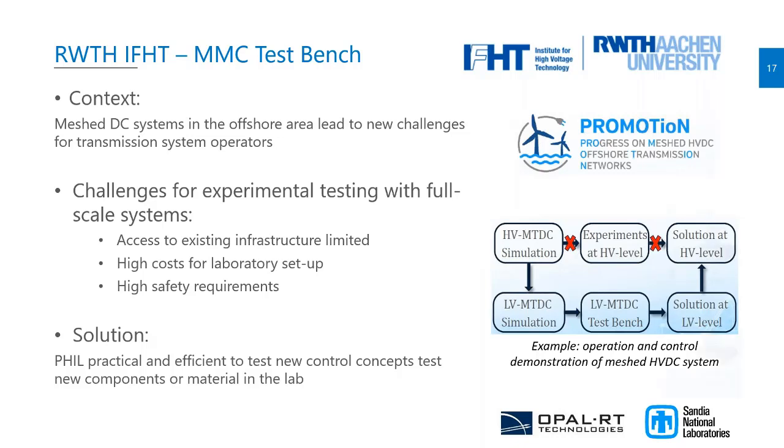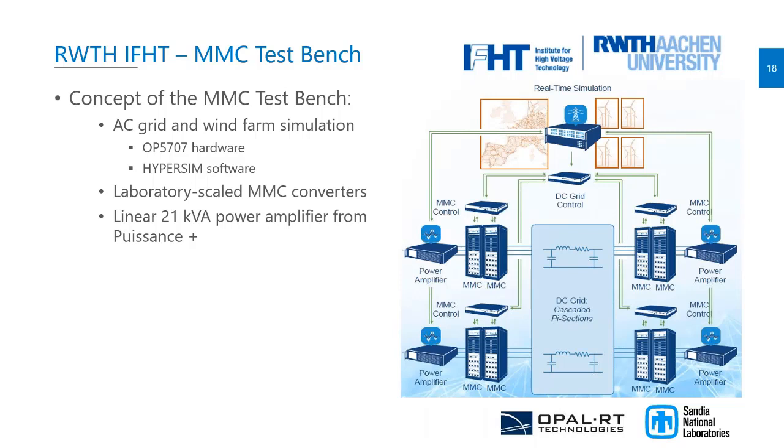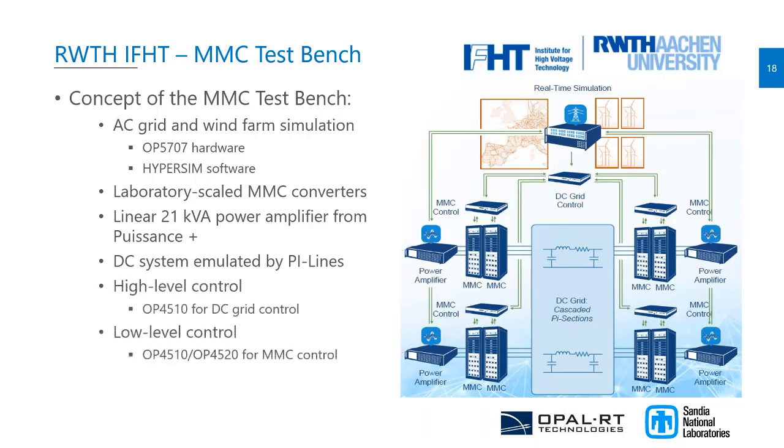The concept of the MMC test bench for MTDC application is presented at the right side of the slide. So the AC grid and wind farm simulation is running with high-precision software on the OP5707 HIL simulator. The laboratory scale MMC converters are coupled with the simulation using a 421 kVA linear power amplifier from Puissance Plus. The DC system has been emulated with PI sections and interconnects the different MMC test benches. Finally, the DC grid control or high-level control is done with a master OP4510, while the MMC control or low-level control is done with a slave OP4510.